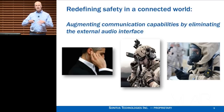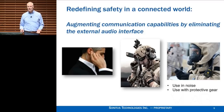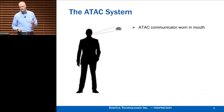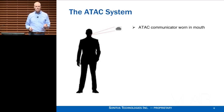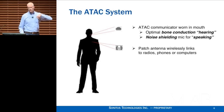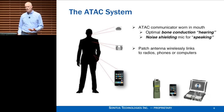It's a big problem, but because we're so used to using external interfaces, people don't think of, well, is there an alternative? There is an alternative, and we call it the ATAC system. It's a base layer of communications, a small device almost identical to the one that's accepted by medical device patients that attaches to the tooth. Optimal bone conduction hearing pathway, a noise shielding mic for speaking in extreme noise, and a patch antenna that allows it to interface with virtually any communication device, Bluetooth link. Attached to a phone, linked to radios, or even talk to screen, talk to a computer. Encrypted, always on, hands-free.